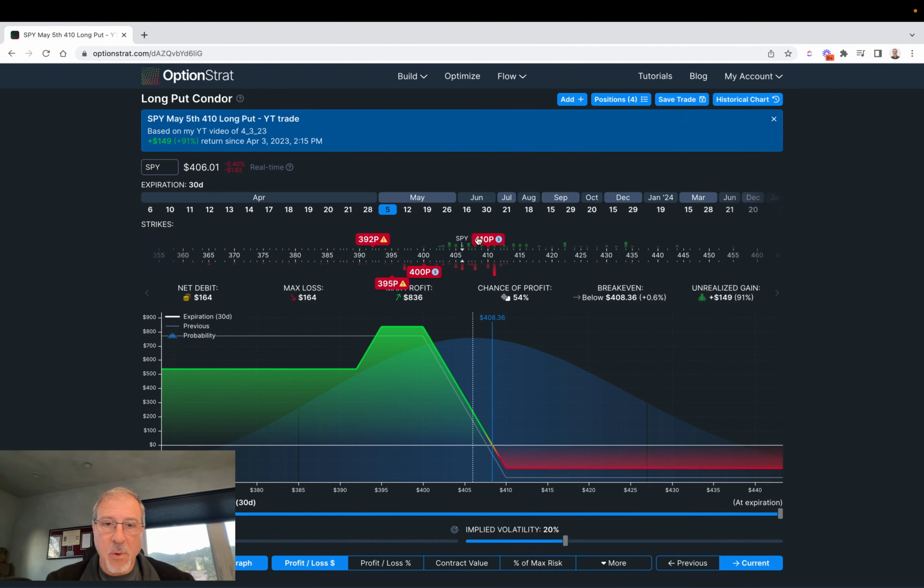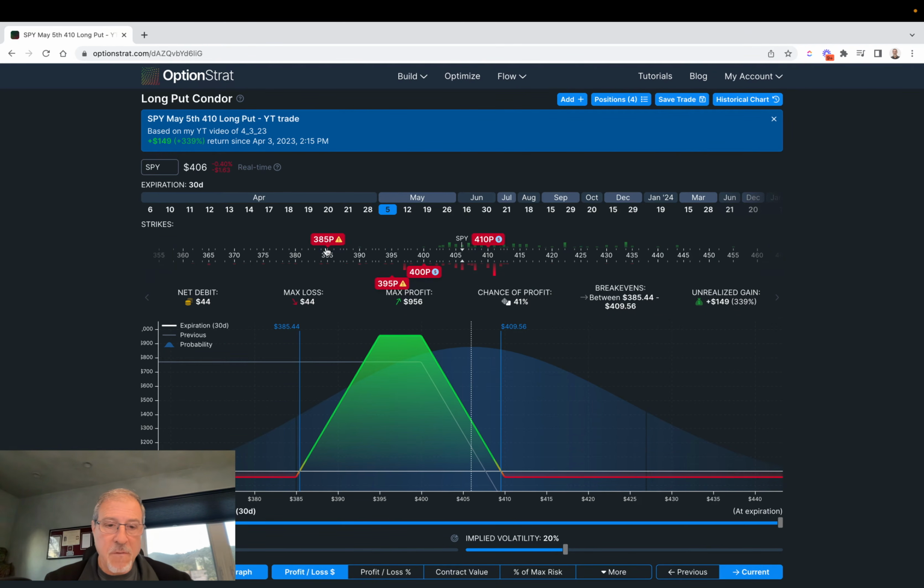Here we've got a 10-point spread on this side. So if we turn this into a 10-point spread on this side, 395 to 385, that's what this trade would look like at that point. And at that point, we have very little risk in this trade. Our maximum loss on this trade, no matter what the market would do at this point, if the market were to rip up 100 points, we would lose $43. If the market were to rip down 1,000 points, we would lose $43.